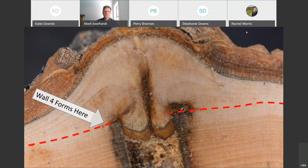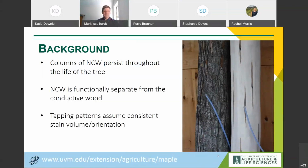So we have walls 1 through 4 there. The columns of discoloration, they persist. They don't go away. They don't fade into the background. What happens is they become encased in yet another annual year's growth of wood. If a sugar maker stopped tapping completely and the tree just continued to grow, eventually those staining columns would be near the center of the tree.